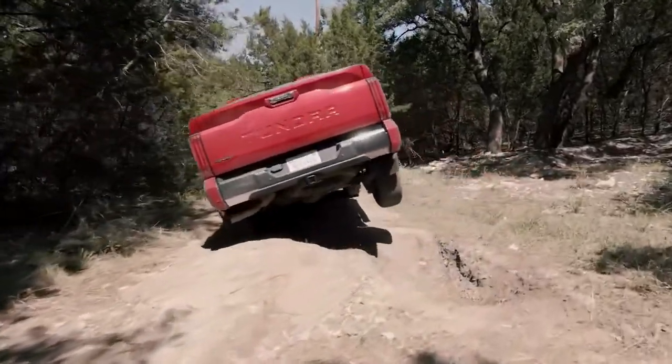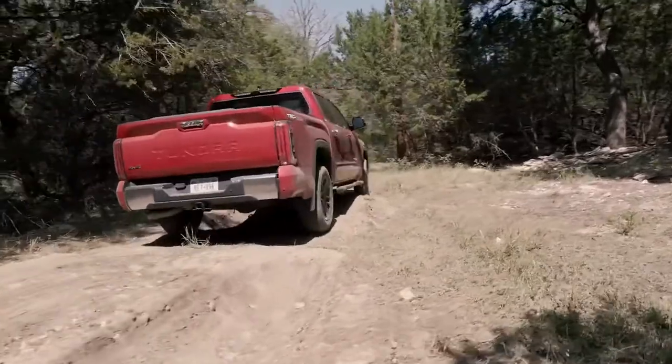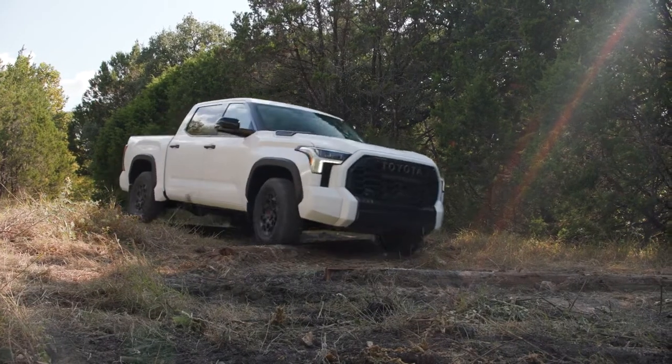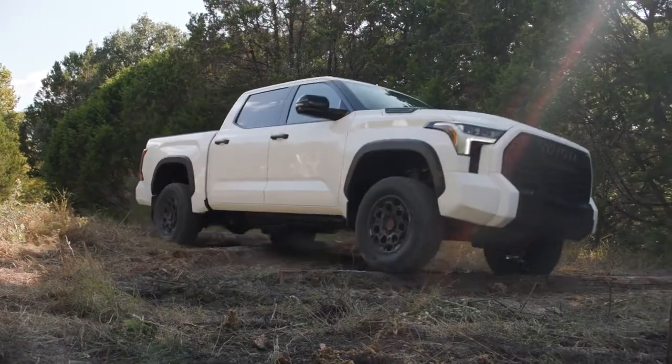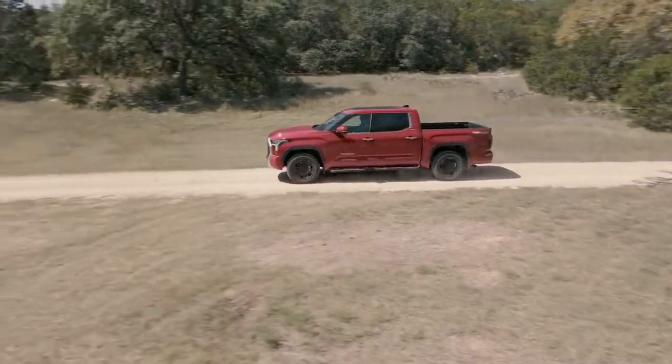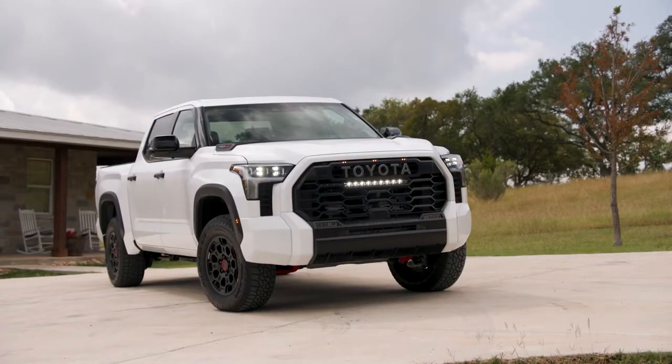Now, if you want something even more hardcore, the TRD Pro swaps out the TRD Off-Road's Bilstein shocks for Fox internal bypass dampers. It also gets a 1.1-inch front lift, a thicker front stabilizer bar that's 20% stiffer, and a unique grille that spells out Toyota, complete with a light bar underneath.